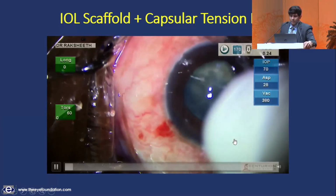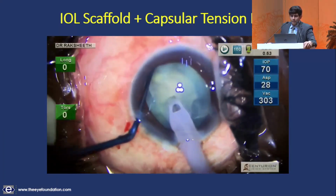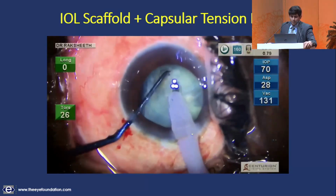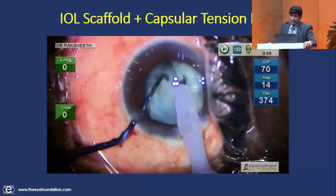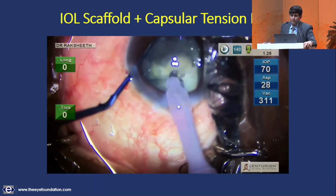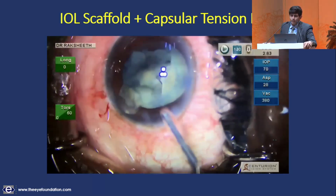We're having a reasonable mobility of the nucleus on rotation. We're going ahead and chopping; this rather brittle white cataract is not very hard. We do notice that there is an abnormal movement of the back, but I'm proceeding with the surgery, hoping that since it is soft, I can control my phacoemulsification. But I do see that there is quite a bit of movement.